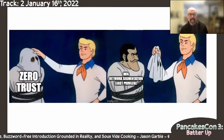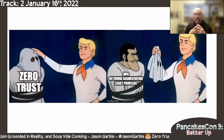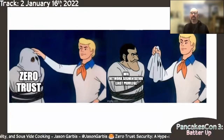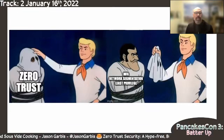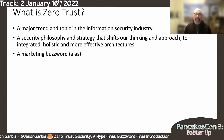The reality is, of course, that there is a lot of hype around it, but it's also a very substantial and, in my mind, very significant shift in how we think about, architect, and approach information security in our enterprises. Of course, it uses MFA and network segmentation and embraces the principle of least privilege. But it also builds on them and integrates them in pretty novel and interesting ways. The right way to think about it is that zero trust is a security philosophy, a set of principles or tenets, and a way that can and should influence our thinking.